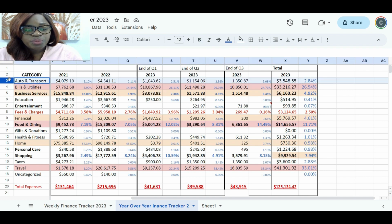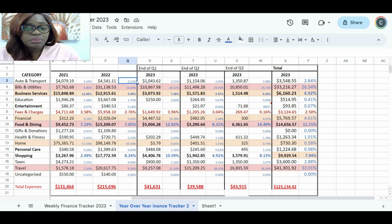So auto and transport, I love the consistency. 2021, I was at 3%. 2022, I was at 3%. Remember, 2022, I barely drove anywhere because I got into an accident in 2021. But I did spend an ungodly amount of money on Ubering and renting cars. What was for me an ungodly amount of money, right? I should have put that towards making a car payment, but everything happens for a reason. We take a step back, it's going to be good.